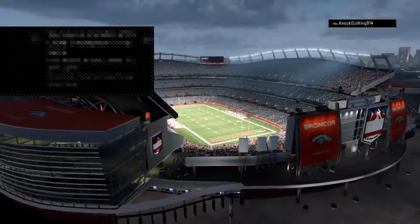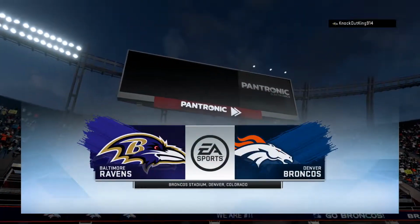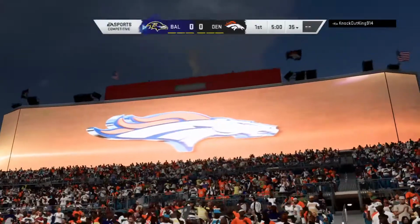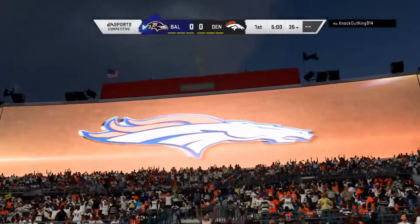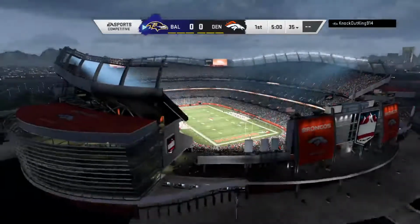It's the NFL on EA Sports, and we are a mile high at Bronco Stadium in Denver, Colorado. Just a short time ago, sounds loud enough to reverberate across the Rockies. They're ready for football in Denver as the Broncos get set to do battle with the Baltimore Ravens.